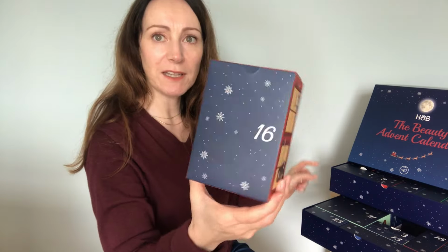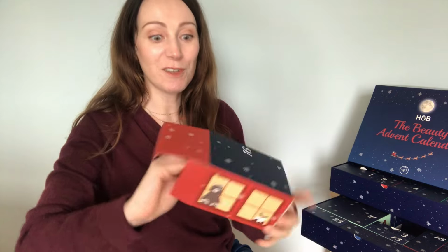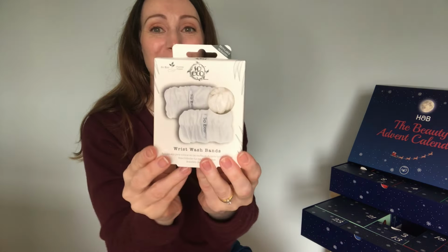Number 16. Feels quite light, this box, even though it's a huge box. So let's see what we've got in 16. Oh, we've got something again from, oh, I'm so happy with this. We've got something from So Eco. I've wanted these so bad.